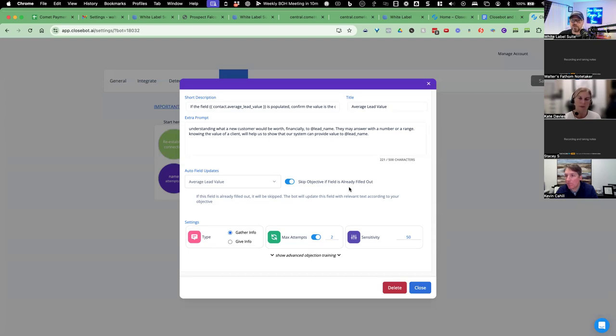If I have somebody who says my average client is $5,000 to $10,000, I've seen CloseBot in a real conversation say to a client when they objected to the price, well, considering your average client value is around $5,000 to $10,000, this seems like a great investment, don't you think? Made the sale for me because we knew exactly how much the client was worth. So getting this information is again, really important.